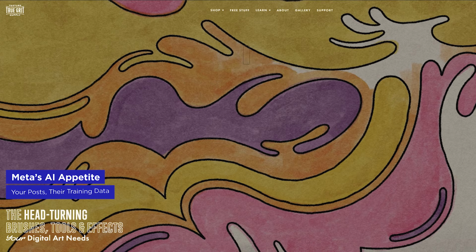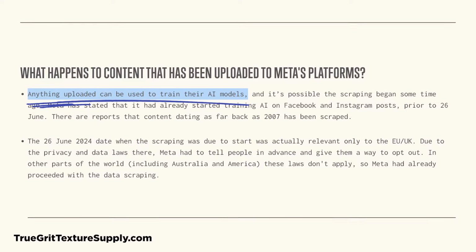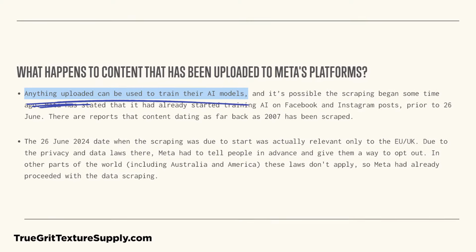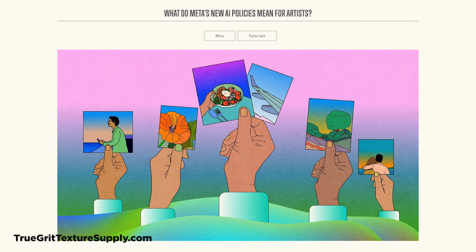True Grit Texture Supply just dropped a bombshell about Meta's new AI policies. Spoiler alert, anything you upload to Meta's platforms can be used to train their AI models. EU folks can opt out, but the rest of us, well, it's unclear. Are we basically feeding Zuckerberg's AI monster for free? Is it like giving away your secret recipe and then having to buy the cookies?